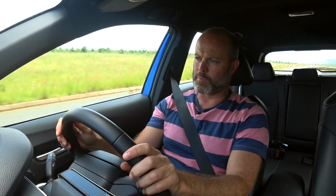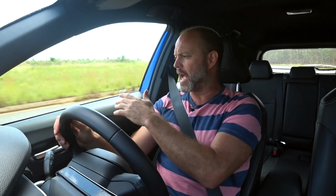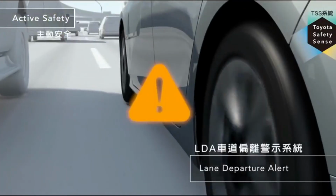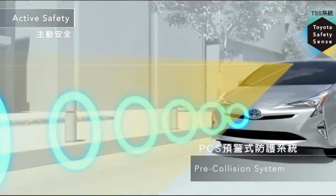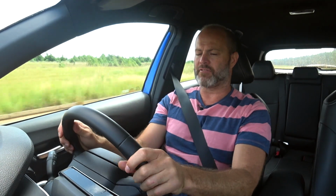What I have been impressed by is the addition of Toyota's Safety Sense system, which is standard in the range-topping XR derivative. Yeah, we're talking about that adaptive cruise control, blind spot assist, lane keeping, a pre-collision system as well. All of that for 450,000 Rand. Oh, let me be safe, hands on the wheel. Well done, Toyota, that's brilliant.